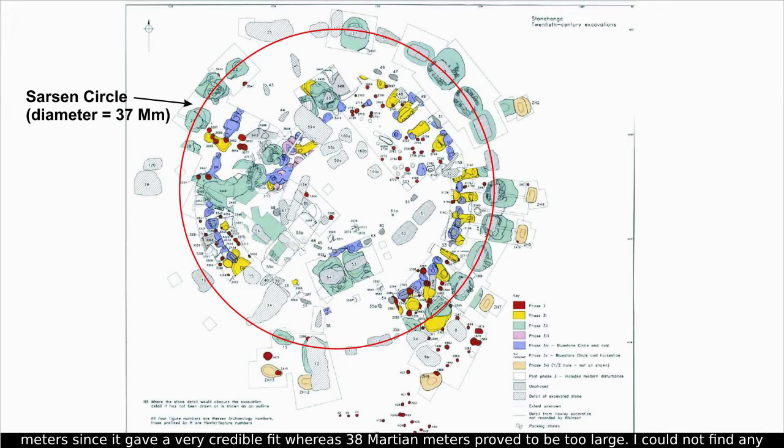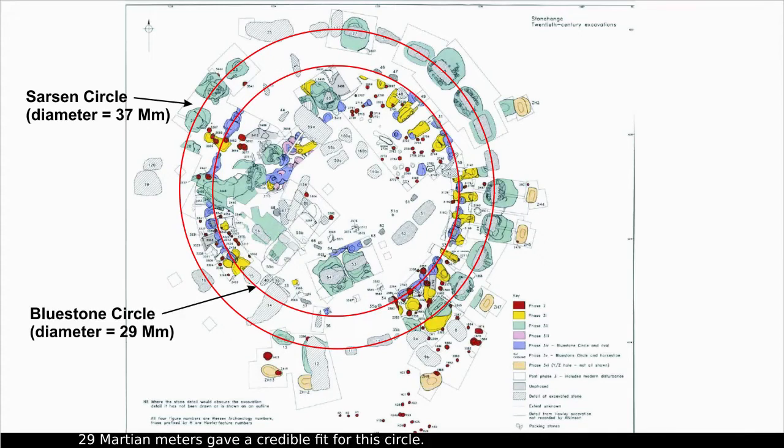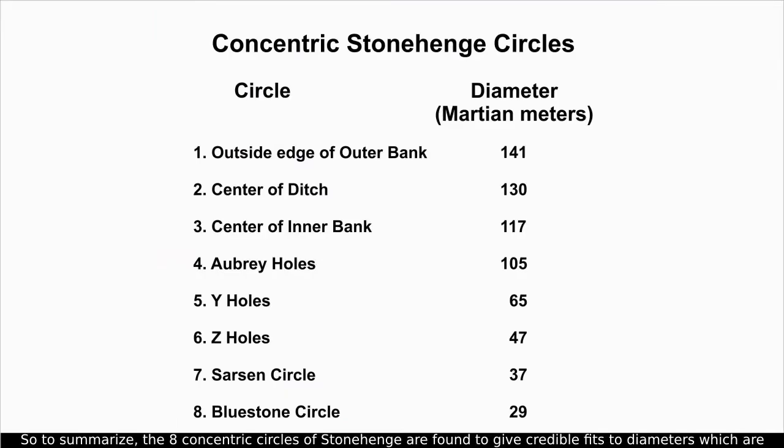I could not find any estimates for the diameter of the bluestone circle from the literature. I found that a circle diameter of 29 Martian meters gave a credible fit for this circle. So, to summarize, the 8 concentric circles of Stonehenge are found to give credible fits to diameters which are integer multiples of the Martian meter.